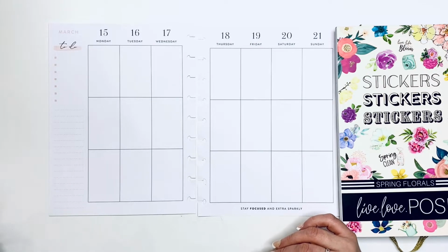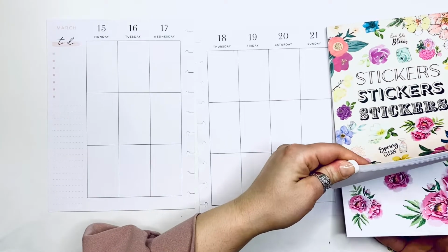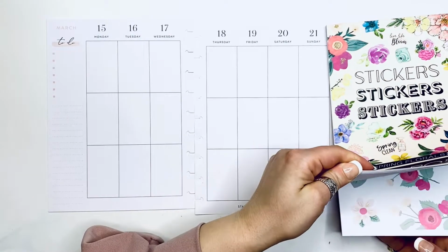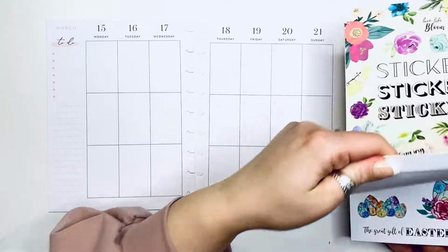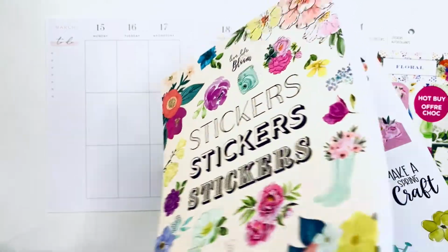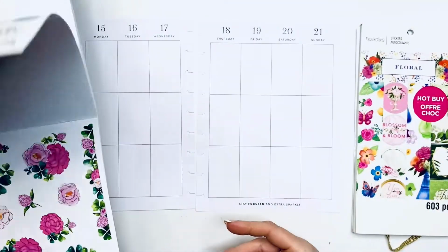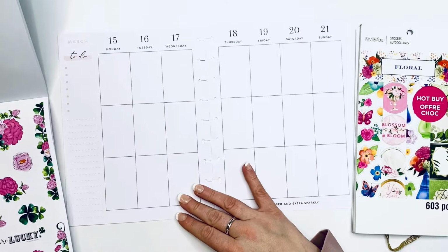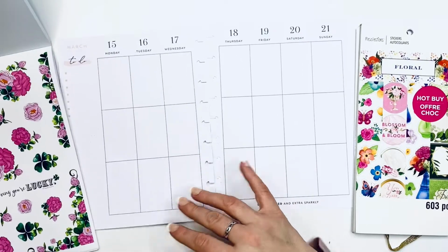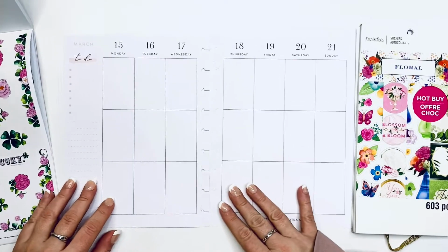coordinating with another sticker book. Live Love Posh, Jessica has created these really beautiful arrangements for St. Patty's Day. So we have the clovers, and I thought it would be quite perfect to go ahead and add those into my planner for this week, especially in my catch-all, because all of her designs are just so incredible.